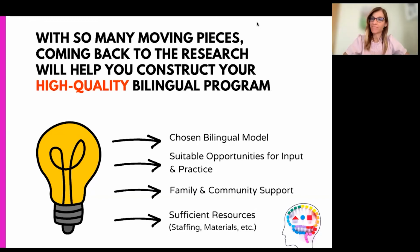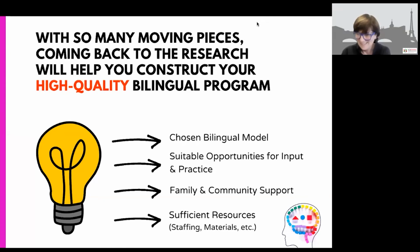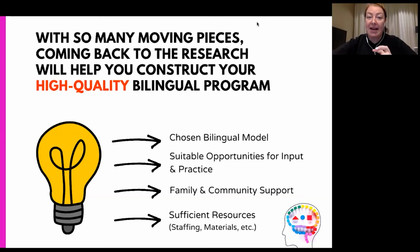Great. So how can teachers be sure that their bilingual programs will actually be a success? Here's the critical bit, right? Well, here, we've got a cheat sheet right now for you. So with so many moving pieces, coming back to the research is going to help you construct your high quality bilingual program.